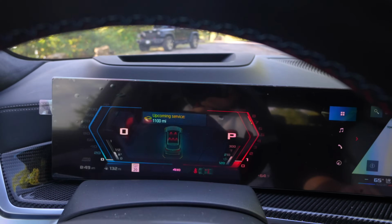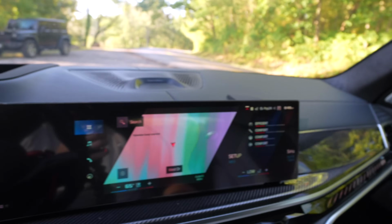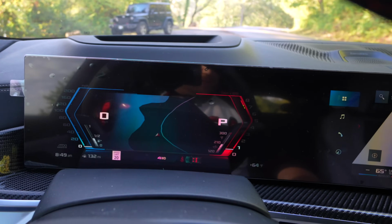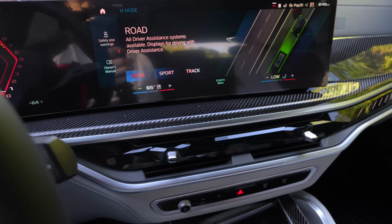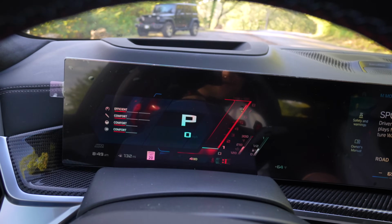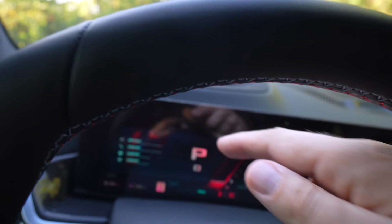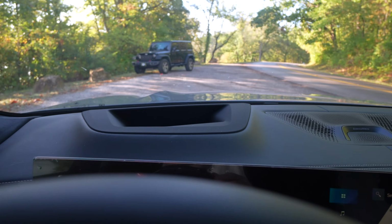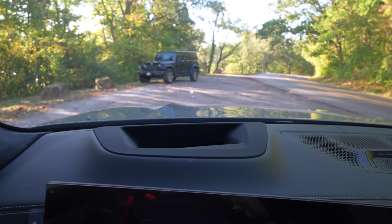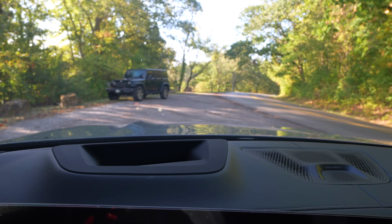So yeah, we'll start up the car and I'll show you a couple of features of the iDrive 8 system. Like I said, I think it looks really cool. You've got this big curved screen in front of you. If I hit M mode here on the controls and switch it to sport, I can also change up the dials to more of a sporty look and feel. You can see I've got all my settings over here, tachometer in the middle, and I don't know if the camera will pick it up, but there's also a heads-up display. The heads-up display I think is also a big improvement over iDrive 7. It's much bigger and much easier to see. Again, not sure if you guys can see that through the camera, but it is there.